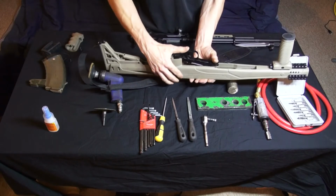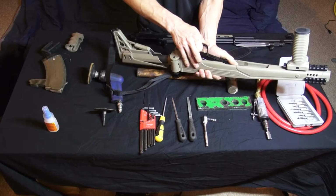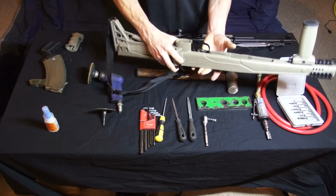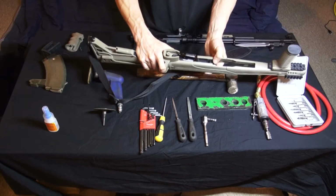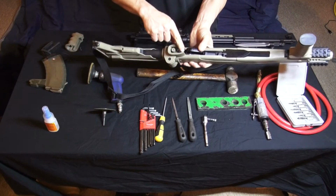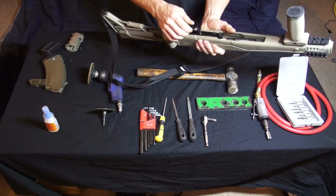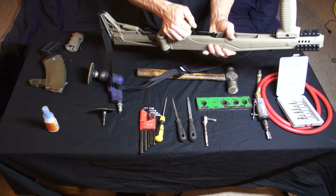When you get your stock, and I don't think it matters which one you get, take the trigger group and try to slide it through and see if that even works. In my case, I couldn't even get it past this post here for the handle, the grip. So try that first. If it works, great. If it doesn't, you need to modify it.